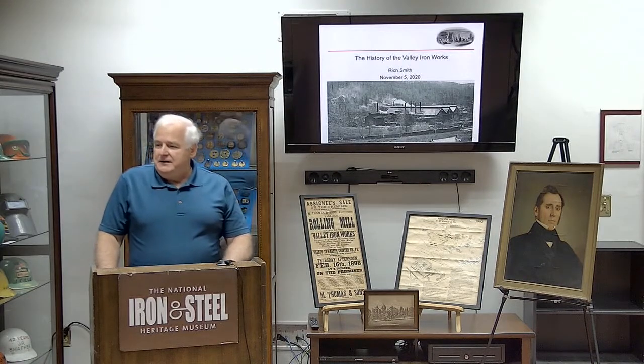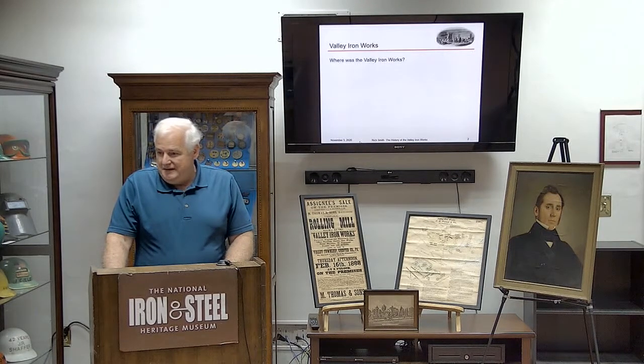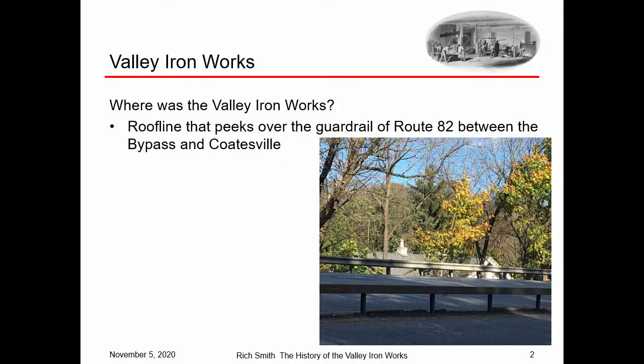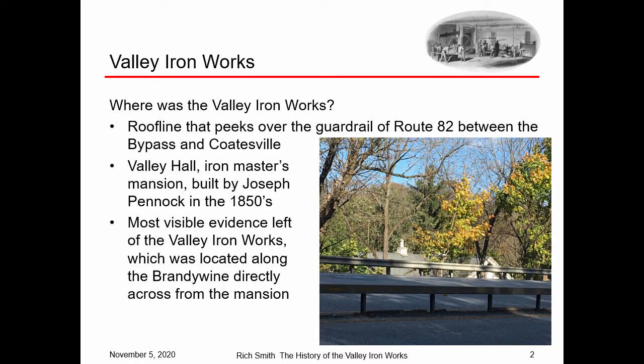Tonight I'm going to talk about the history of the Valley Iron Works. You might ask, where was the Valley Iron Works? Well, if you traveled Route 82 from the Coatesville bypass into the city of Coatesville, you probably have passed a roof that's peaked up over the guardrail right at the top of the hill before you come down into Coatesville. That roof is the roof of Valley Hall, which was the ironmaster's mansion built in the 1850s. That's the most visible evidence left of the Valley Iron Works, which was located along the Brandywine directly across from the mansion.